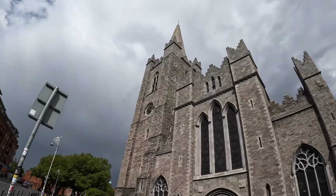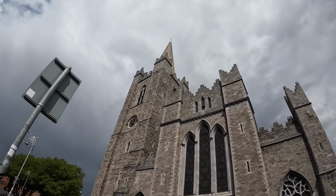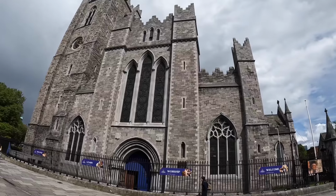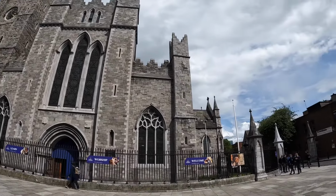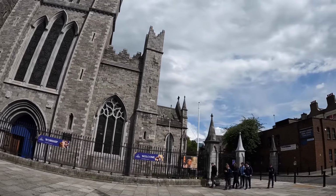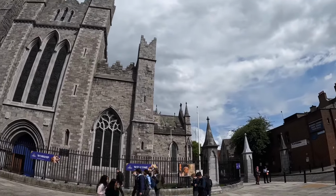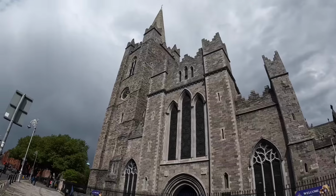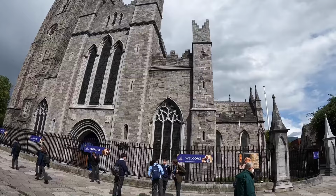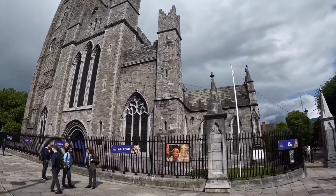Okay, caught it at the perfect time. 4 o'clock and they're ringing the bells. This is St. Patrick's Cathedral in Dublin. This is an 800-year-old church and very, very historical, both from a religious standpoint, but also a political standpoint. So there's a lot of history between the Catholic Church and the Anglican Church and the monarchy. So very, very interesting tour. I would recommend it to anybody, religious or not, and only 8 euros. So I think it's money well spent.